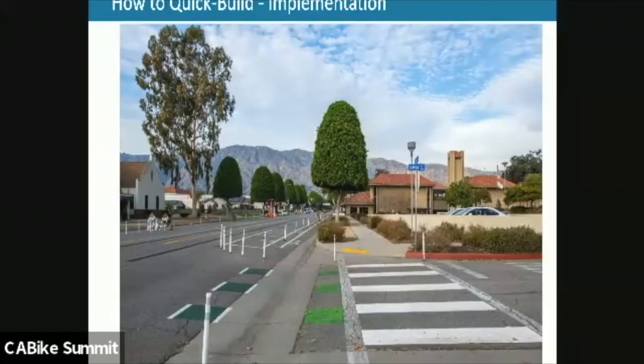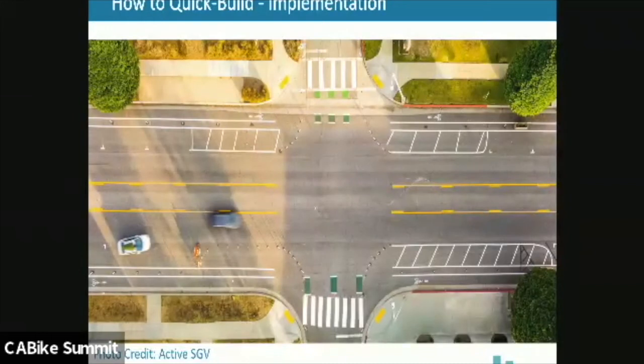Again, this is the Class 4 bike facility and curb extensions that were installed on Glendora Avenue. And again, the installation was completed by the agency staff and the local CBO. Here's another image of the curb extension from an aerial view, but again, the project was implemented by local agency staff. And then I'm going to turn it over now to Vignesh to discuss more of the materials and details of the quick build projects.